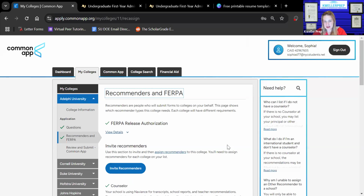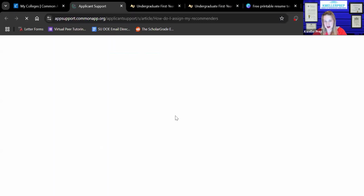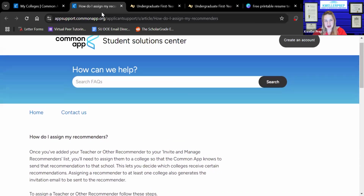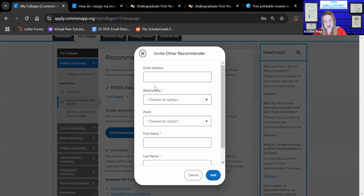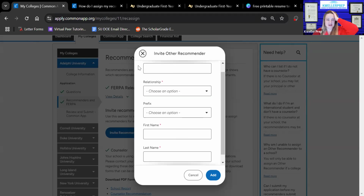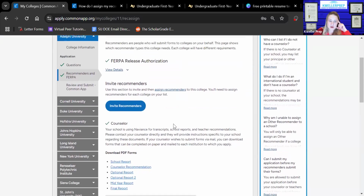FERPA, you need to waive your recommendation letters, but then the bonus letter you don't need to waive. Go to assign recommenders. This one is tricky. You actually have to click it a couple of times. It's quite aggravating. No, go back actually, go back. I just want to share, we don't have as much time as I want for this, but it's a little tricky. So invite recommenders. You usually need, and then invite other recommender. An email address of recommender. You don't need to do it now. You basically have to invite others. Then you're done. Then go to counselor. So basically when you do invite recommenders, go to other. Then you go to counselor.